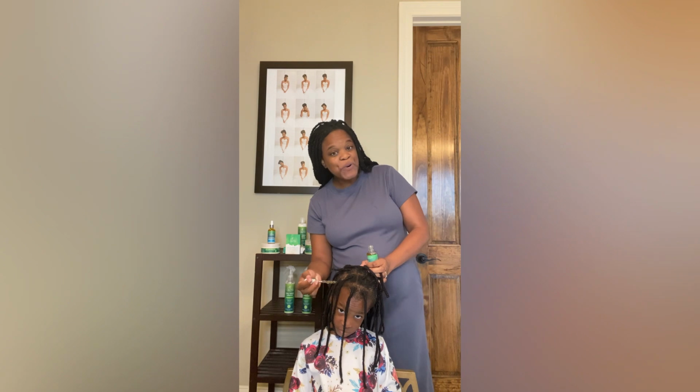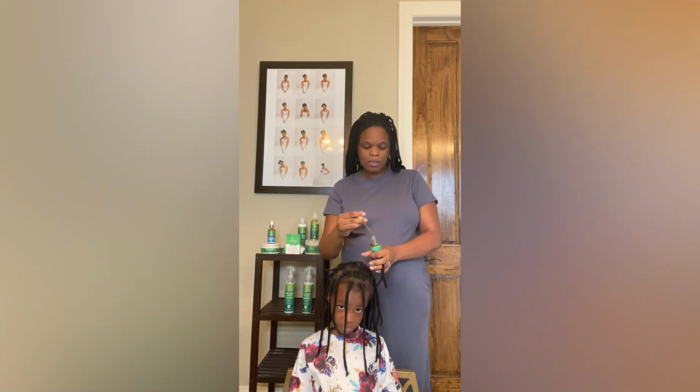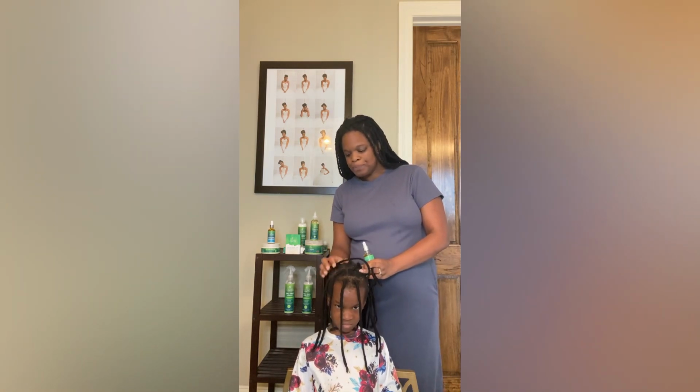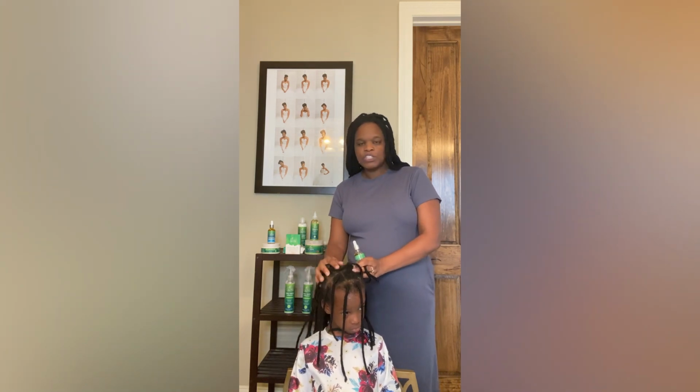Don't take my word for it. Try it yourself. This really gives me confidence that once we take our hair down, everything will still be in good shape as far as the growth, retention, and all that good stuff.